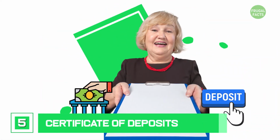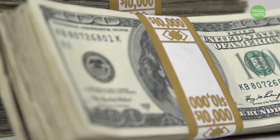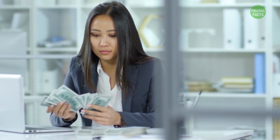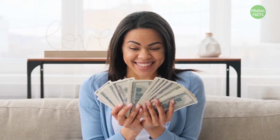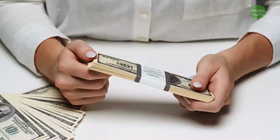Number 5. Certificate of deposits. Certificates of deposit earn compound interest, which means that interest is earned on interest. A certificate of deposit is a fixed amount of money that you deposit in an account for a specific period. Let's say you have the time at 6 years. Interest is earned annually, which means that it is reinvested in a certificate of deposit, earning more interest.